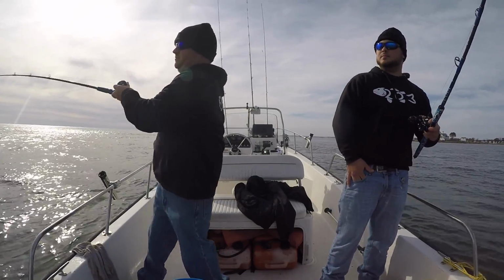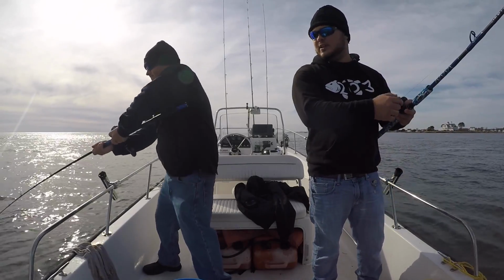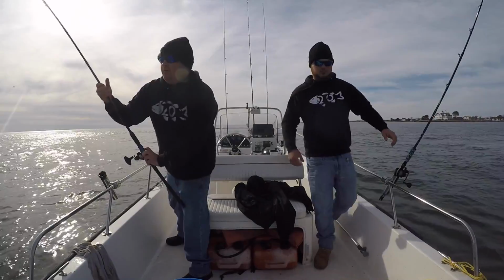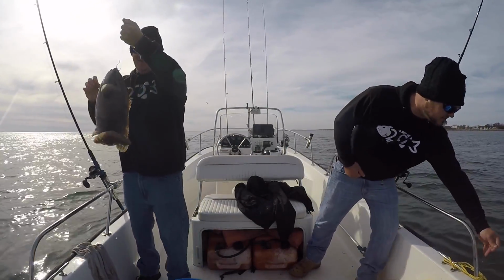Now, the moon has a lot to do with fishing, and you guys know that, but especially saltwater because it affects the currents. This was a full moon we had, and the current was 1.5 miles stronger than it normally is. And this fish Chris had on fought like it was an 8-pounder. But a good 4 pounder nonetheless.